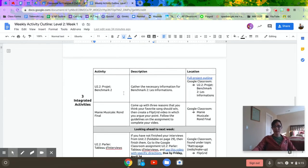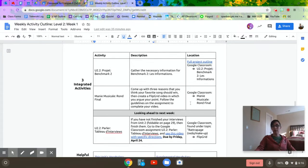Then you can see with integrated activities that we have benchmark 2 for the project. We started this project before we left. You chose your country, so you're going to do benchmark 2 for your country. You can see the full project outline here, but then you can find benchmark 2 and everything on Google Classroom. Then we have the final round of Mani Musicale. You're going to prep a debate. It's really not huge. It is a very, very small, simple debate. You're going to come up with your reasons and create a Flipgrid video in which you argue your point for the final round of the Mani Musicale. That's going to be on Google Classroom, and then you will do a video on Flipgrid.